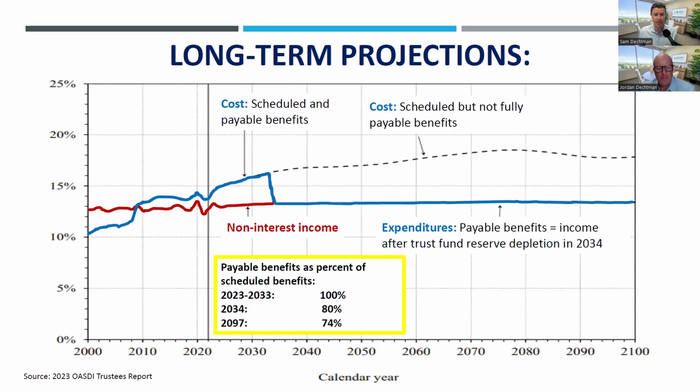So what we're looking at here on the chart above is the thick blue line, which shows the cost of the program. And we could see at some point, and this happened a number of years ago, the costs started to outweigh the interest that was ultimately earned, upon which in 2034, the system is going to have to reset and have that big cut if no changes are ultimately made. The dotted line that we're seeing above, this is what the cost would continue to grow to if no changes were made to the program.